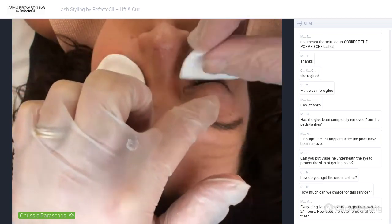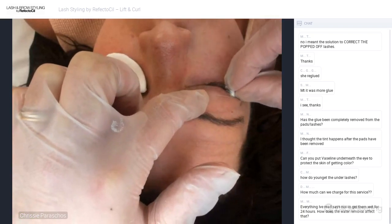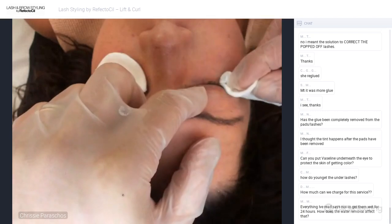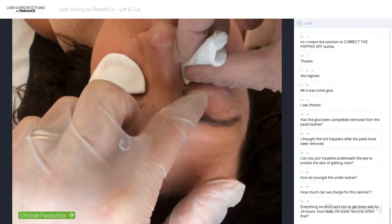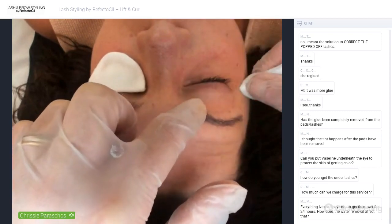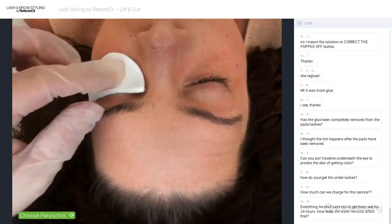And then you just do your cleaning. You can see where you have some tint still. Also get into the corner here because the glue is there. If they try to open their eyes, they might be glued shut. So I tend to get in there too. Okay, we get the other side too.